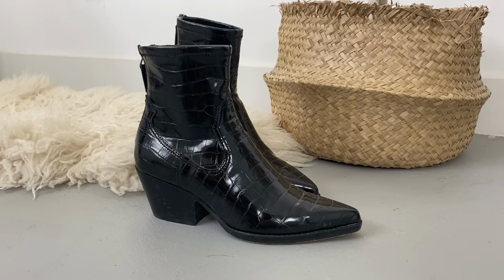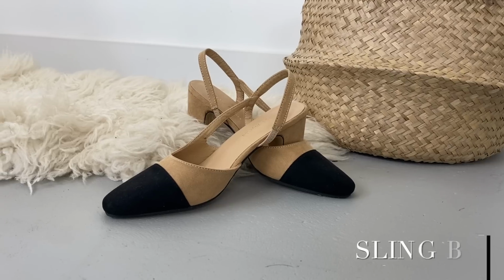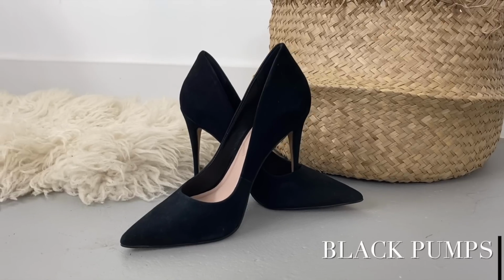The last are the shoes. I have a pair of sneakers, a pair of black booties. I have mine a little bit heeled, but flat is fine too, whatever you're comfortable in again. A pair of slingbacks, but mules or slides also work. And finally, last but not least, a pair of black pumps.